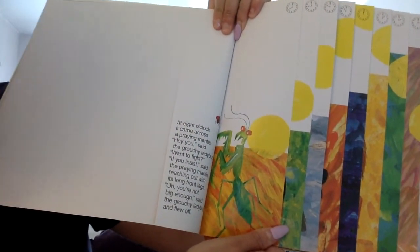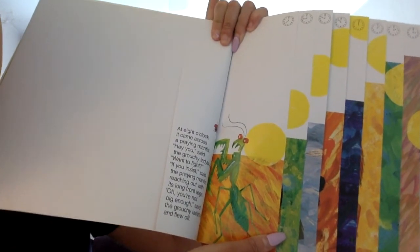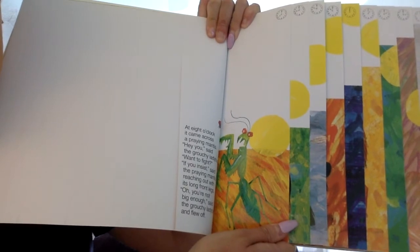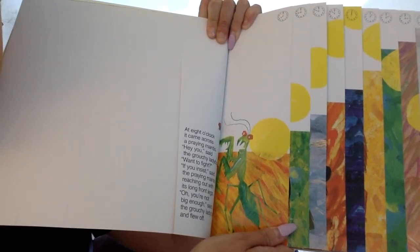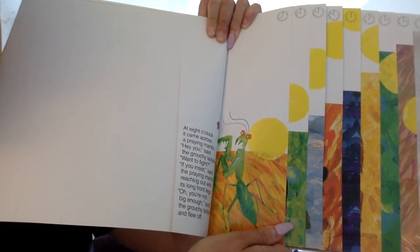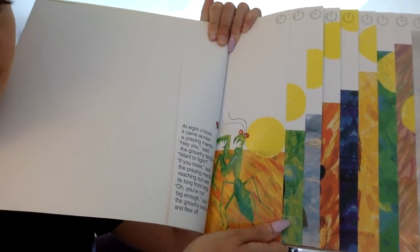At 8 o'clock, it came across a praying mantis. Hey, you, said the grouchy ladybug. Want to fight? If you insist, said the praying mantis, reaching out with its long front legs. Oh, you're not big enough, said the grouchy ladybug, and flew off. Friends, this sounds like a pattern book.